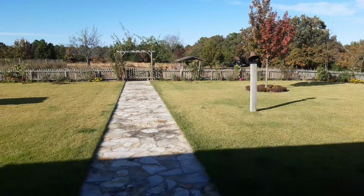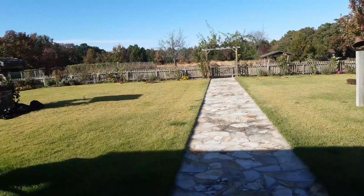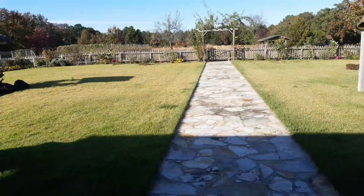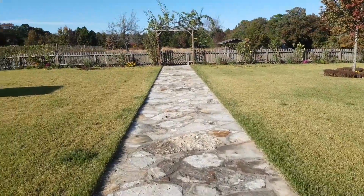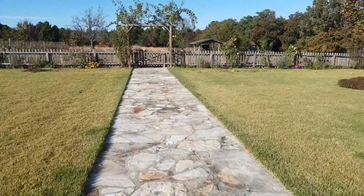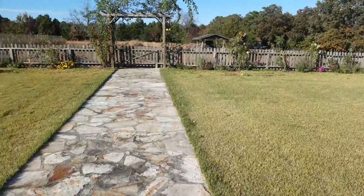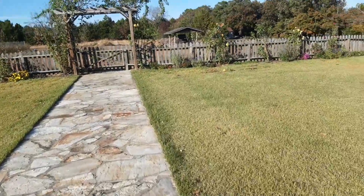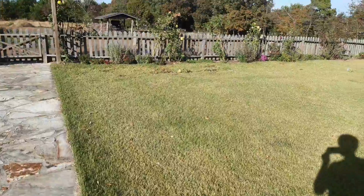Yeah, and we've got more bad weather on the way. So I'm going to try to go around and show y'all, I guess basically, what survived the cold and what didn't, the damage. Actually, the cold wasn't as damaging as the winds. I've got a lot of mess out here I've got to pick up.